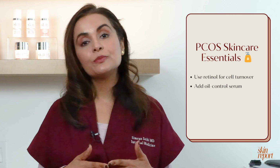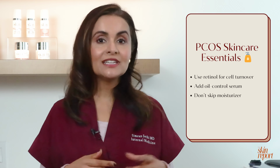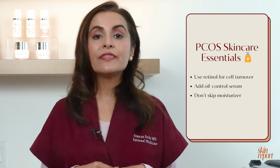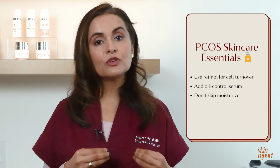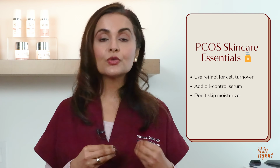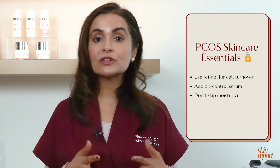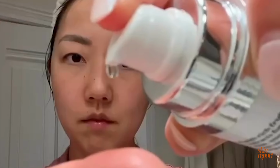Now, even though I said you should reduce your oil production with some sort of oil-reducing serum, make sure you are not overdoing this, which means that if you are naturally an oil producer, you still need to have a moisturizer on board that hydrates the skin. So this moisturizer will help keep your skin barrier intact and also keep you from having post-inflammatory hyperpigmentation, especially if you have a darker skin tone.